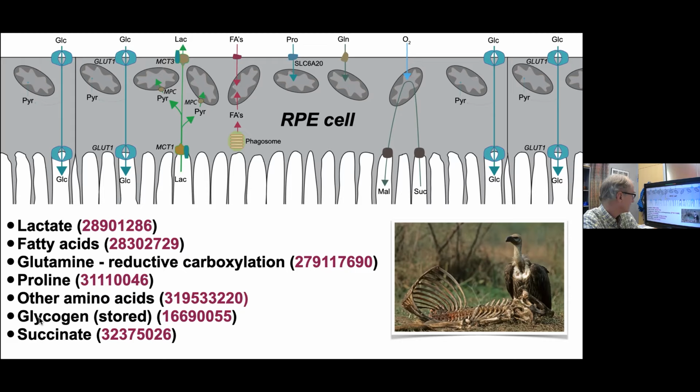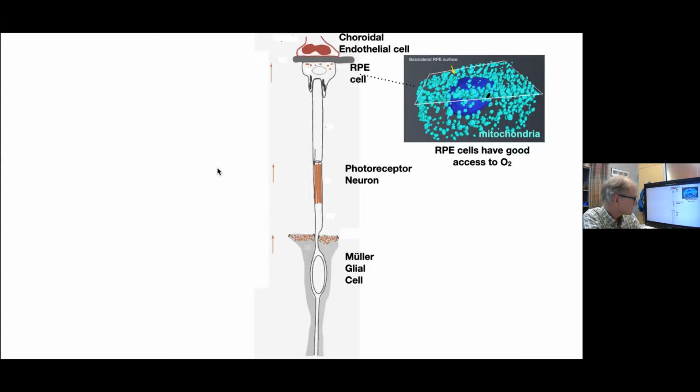But what I want to tell you about now is another story about how the RPE also can use succinate. Okay, I showed you this before. This is the distribution of the different types of mitochondria in the RPE cells, the photoreceptor cells and the Müller glial cells. And you're probably thinking I'm kind of nuts, because I'm telling you that the retina is very glycolytic, and I keep telling you how the retina also has these enormous mitochondria. There's lots of them, and they're very active.